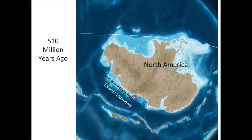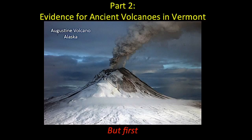And by this time, 510, Vermont is there, and the Champlain Valley sediments are being laid down. The light blue is the shallow water, dark blue is deeper water, and the tan is continents, with the states put on there just for effect, so you know where you are. And the Taconic sediments were being laid down in deeper water. So you can imagine you could be swimming right up here, but then this would be pretty deep water where you wouldn't be swimming. Okay, let's go to ancient volcanoes in Vermont.